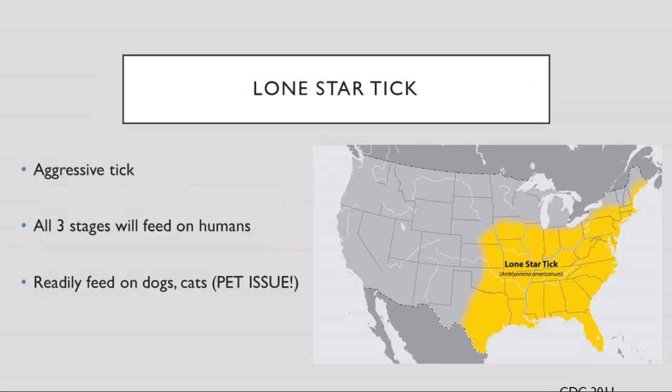And a key thing to know about this tick, it's very aggressive. What I mean by that is normally ticks wait around, like I said, and wait for the host to come. But these actively seek out hosts. Like they're just waiting to have a blood meal. So all 3 stages will feed on humans, and they readily feed on dogs and cats. So this is where pets become an issue. You have to really be careful. It's a similar distribution, but I would say it's more so in the southern states than where you would see the Lyme population.